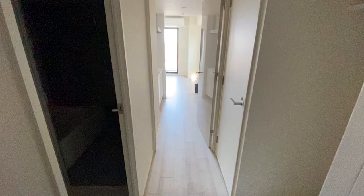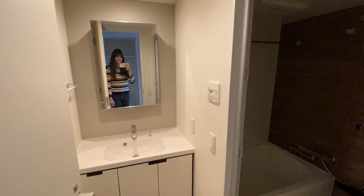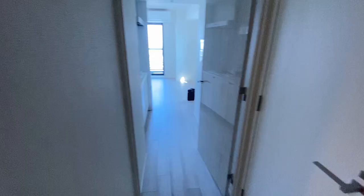Arrived in my new room. Oh, crazy, but it's super empty. I'll show the front camera. So this is where you come in, and there are like a few cabinets here. Then there is a place to put the washing machine. On the left side, we have the bathroom, then on this side, there is a toilet.